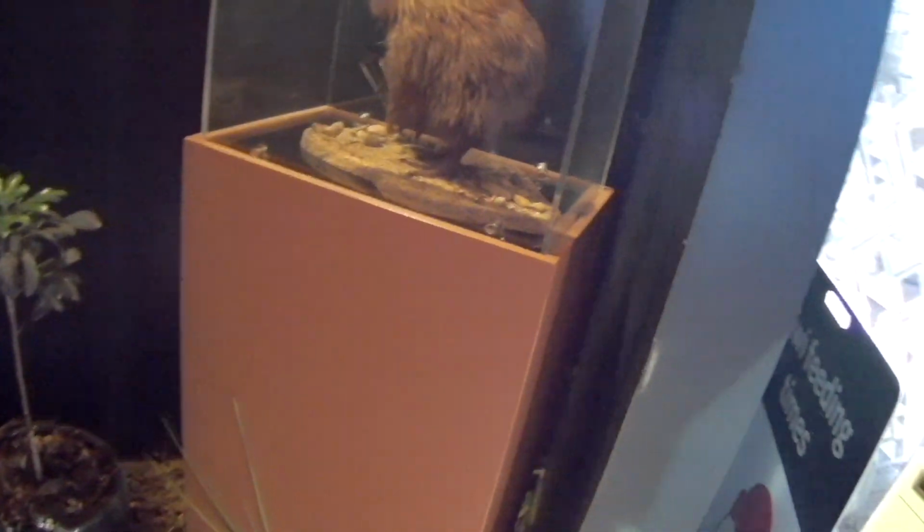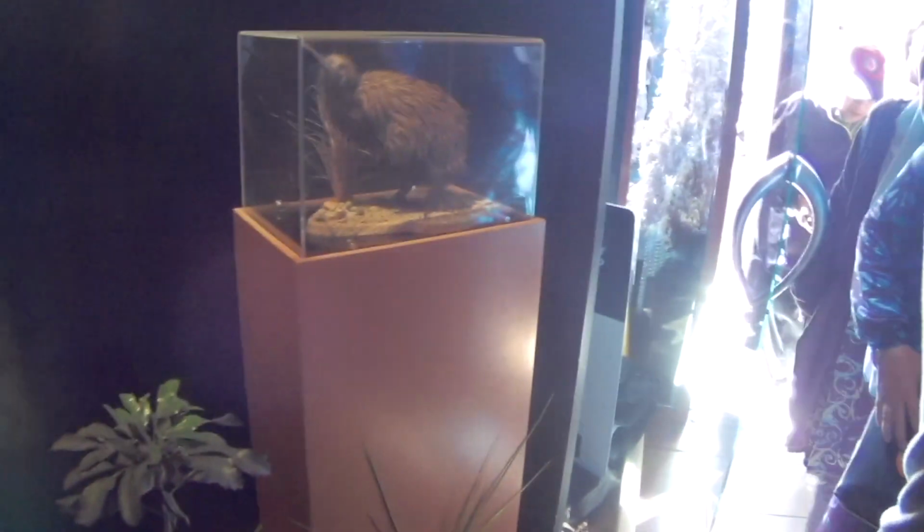It was an actual live bird that we had in our enclosure here, but a few rules: you can't take any photos in here. You also have to keep the noise levels down. Remember, it's very dark, so take a look.